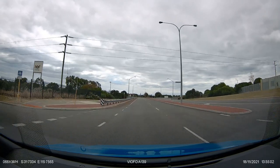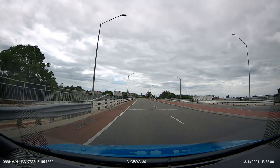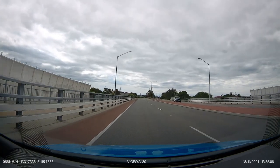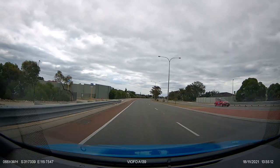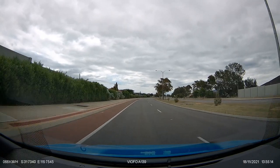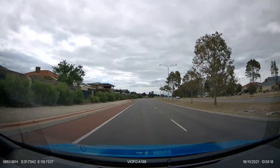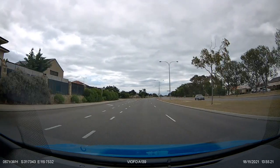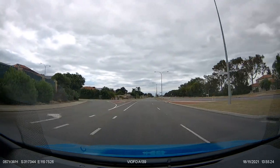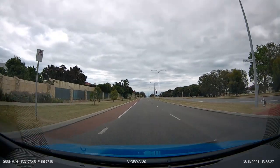Check our speedo. Check our speedo. Check our mirror. Check our speedo. Check our speedo. Check our mirror. Check our speedo. Check our mirror. So it's that sort of thing.